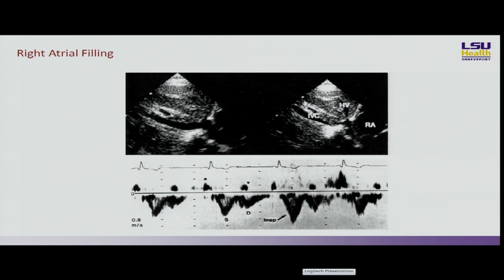So this is a real crude way to say that this patient might benefit from some fluid administration. It's very easy to do because it's very easy to hit that hepatic vein. It's one of the simplest Doppler techniques you can do. And you can see the change in size during the respiratory phase.